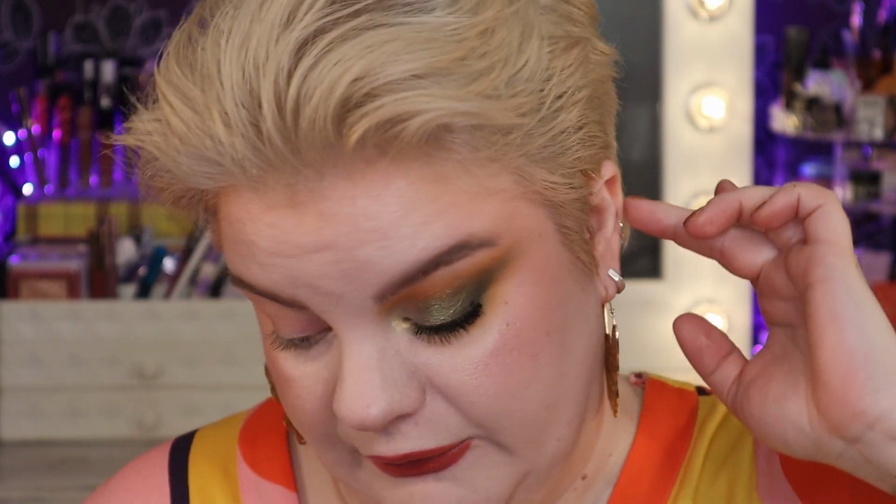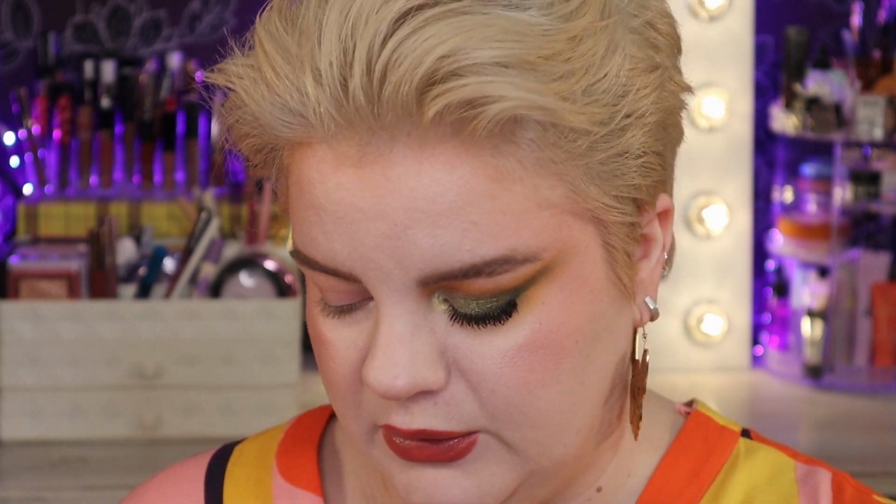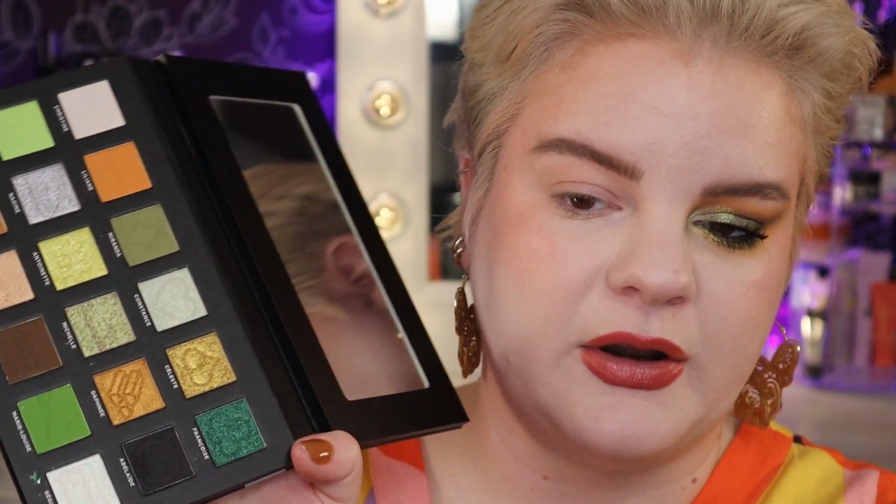So I really enjoy this look. I love that orange shade. I think it's so pretty, kind of matching everything that I am wearing today on my nails and on my body. So let's do look number two, and I must do something green, of course, because we have a lot of greens, and I've been feeling a halo eye.